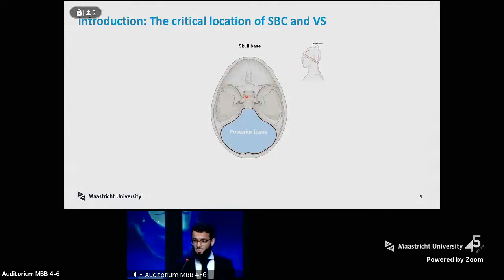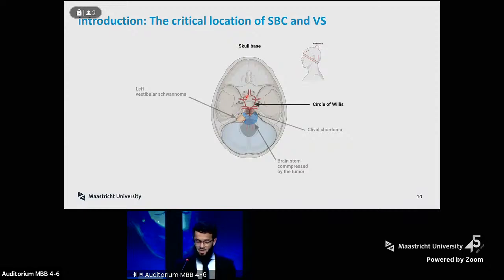Skull-based chordoma and vestibular schwannoma are both tumors that can grow in the posterior fossa of the skull base. Here in the clivus bone is the location of skull-based chordoma, and here in the cerebellopontine angle is the frequent location of vestibular schwannoma. Both locations are considered very critical. Why? Because first, they are located deep in the brain. Second, they are adjacent to sensitive structures in the brain, like the brainstem, major arteries and veins, cochlea, and neuronal structures such as the optic chiasm and the facial nerve.